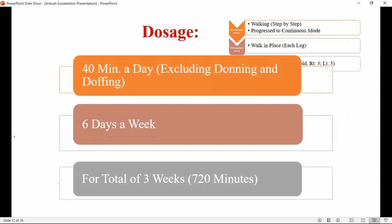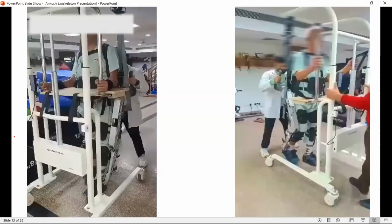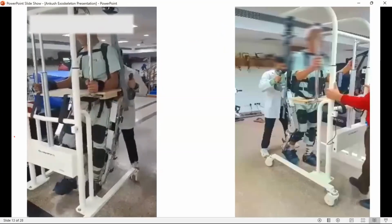Okay, so the dosage for this particular patient was 40 minutes a day. The whole program was given, which excludes the donning and doffing time. And it was given for 6 days a week for a total of 3 weeks, constituting about 720 minutes. So these are a few videos. That's how we made the patient walk.